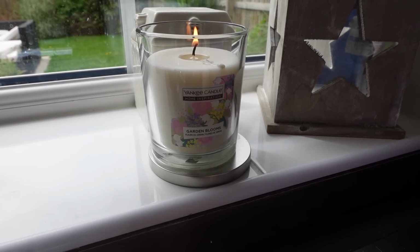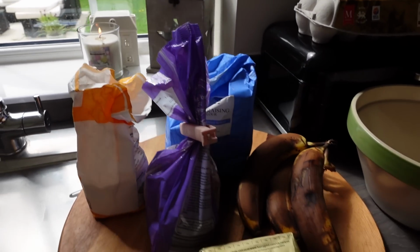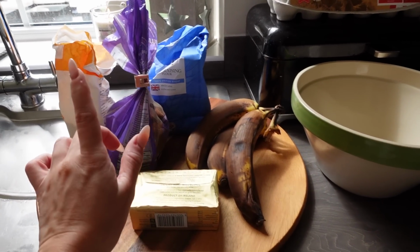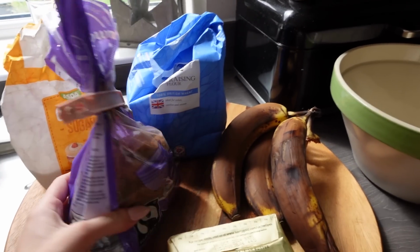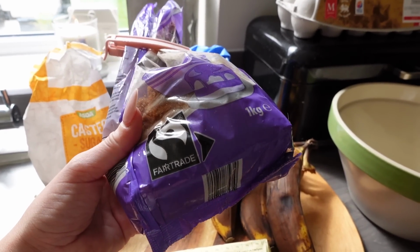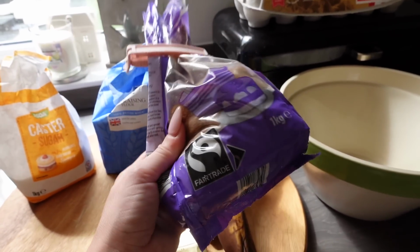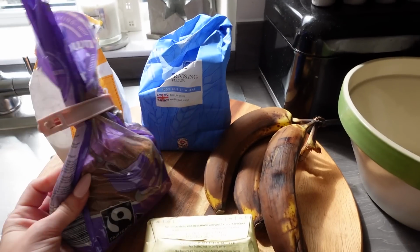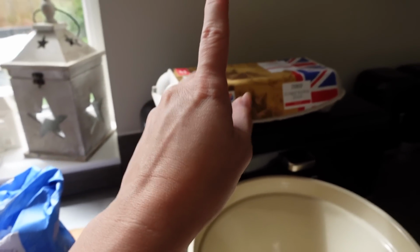Okay, baking candle is lit. We've got Garden Blooms by Yankee on, and then I've got all the ingredients for the banana bread together here. It says on the recipe to use caster sugar, but I think I prefer a brown sugar in a banana bread because I feel like it makes it a bit more caramelly, browny, you know what I mean? Like a bit more caramelised, I think. And then I've just got self-raising flour, butter, banana, eggs.